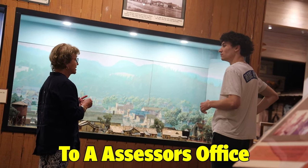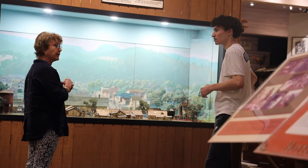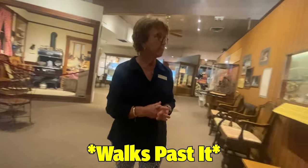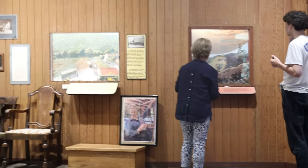You would take it to an assayer's office. You wouldn't put it in an ender chest or anything? Right. Well, we did have Black Bart. Okay, ender chest, yeah. And what about this little spot over here? Is that right in here? Oh, this is another mine. Quicksilver, cinnabar. Oh, okay, quicksilver.